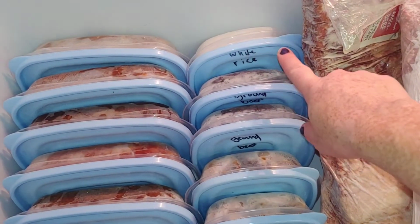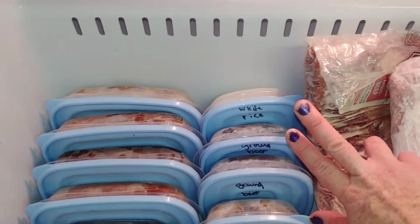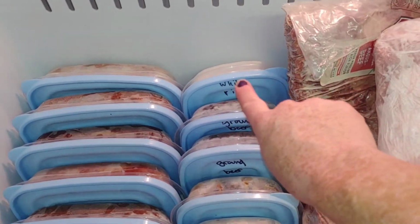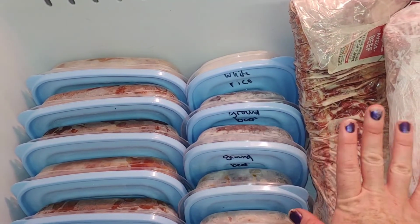We got some white rice. So if I get another thing of white rice in here, then that will be a future fried rice because I can just thaw two to make fried rice. I just clicked the off button. To make fried rice, what I was saying is I could take two of the white rices and that would be enough for us. And then ground beef. That probably sounded wrong. I hope you know what I meant.